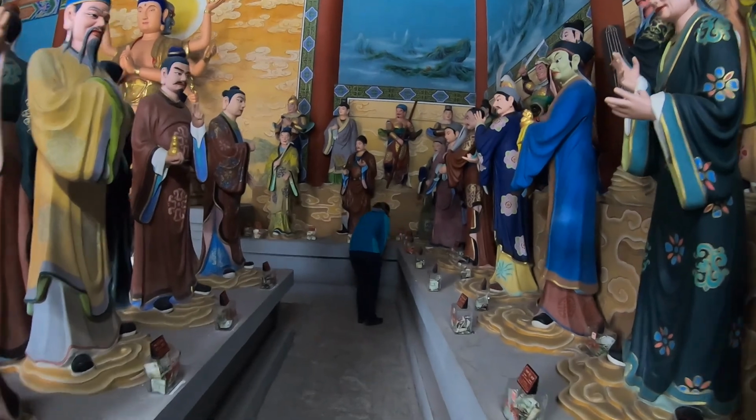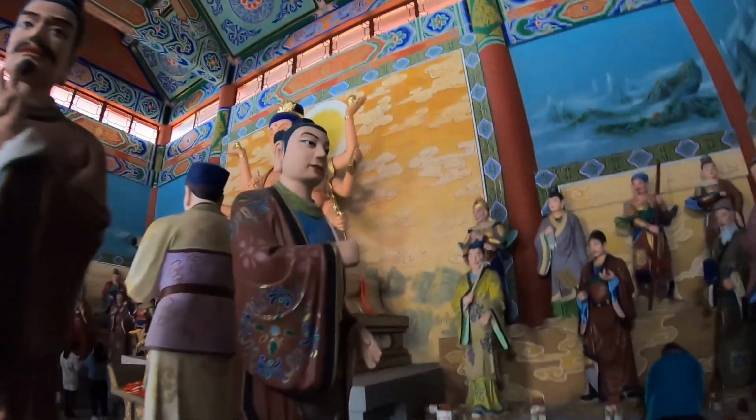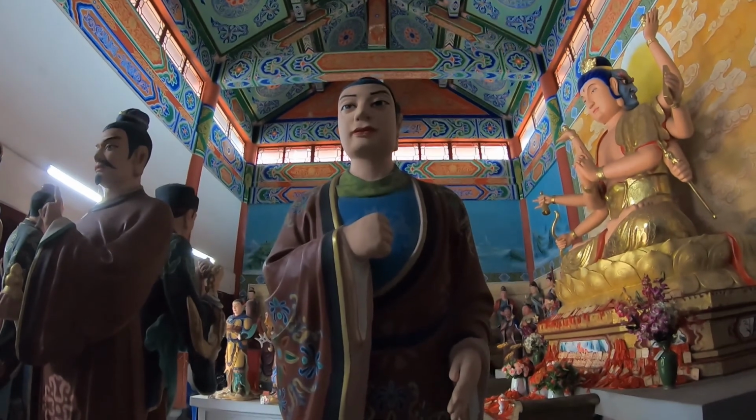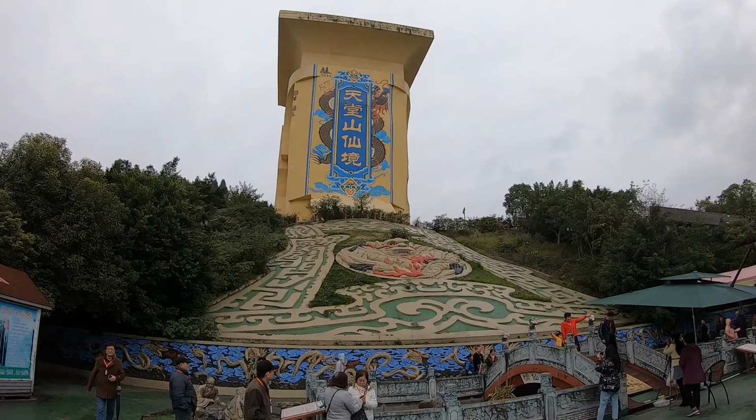We're now in one of the temple buildings with a 4-headed god who looks after the heavens, and that god had a lot of sons, and each son is lucky for a certain year. So I'm just hunting down my year, and apparently this one here is my year. So this bloke, Ren Shen Taoxiu, is the bloke who's lucky for me.